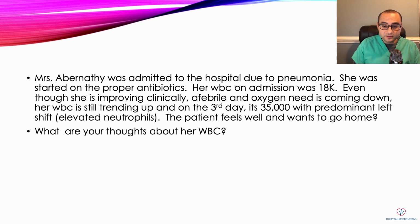Mrs. Abernethy was admitted to the hospital due to pneumonia. She was started on the proper antibiotics. Her white count on admission was 18,000. Okay. Again, in these cases, what is the white count? White count basically means you look at the CBC with differential, and in this case, her neutrophils probably were elevated.